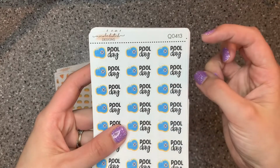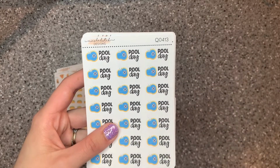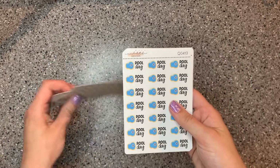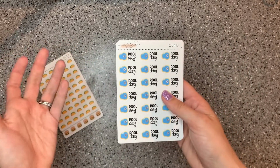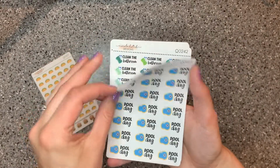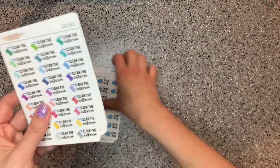I also got this script icon sticker that says pool day, because we took our first pool day of the summer a week or two ago, and I wanted to denote it in my planner, and I didn't have a sticker that said pool day, so I got some of these. And then this is the main thing that I'm going to be getting into using today.